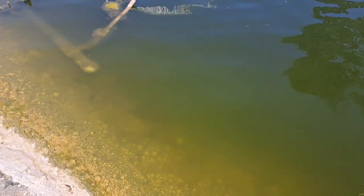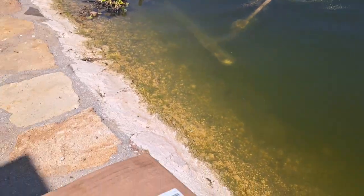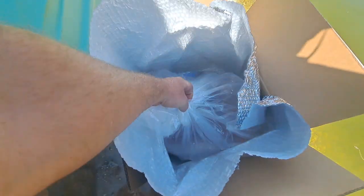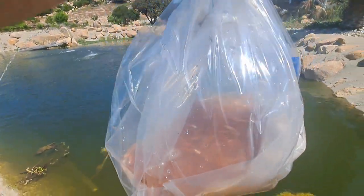Yeah, I saw those little tiny what I thought could be minnows, but they act more like goldfish. They're not really in a school, they're kind of by themselves, so there's a good chance that those are more baby goldfish. Here, what we got. So, that right there is 1,000 minnows.